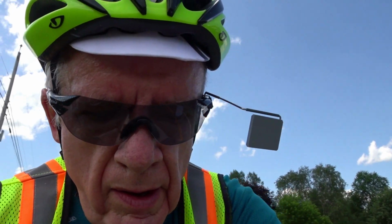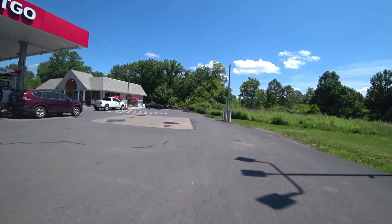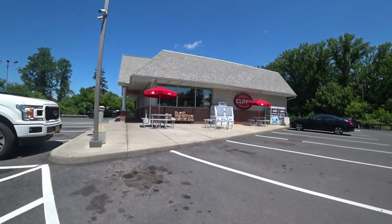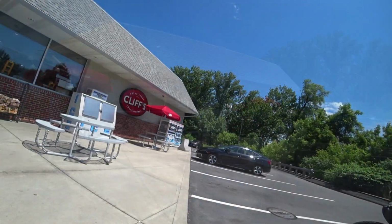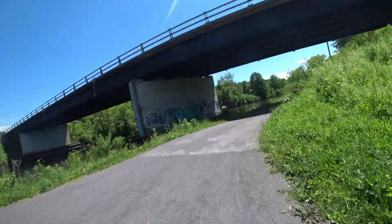So we have 9 miles to go to get to our hotel, and it's been a long day. So far we've done 47 miles, and it's in the mid-80s and very humid. So time to stop for some water. Yep.